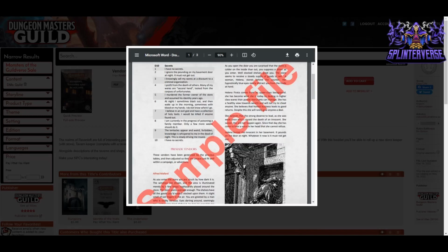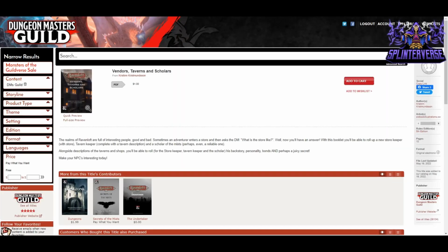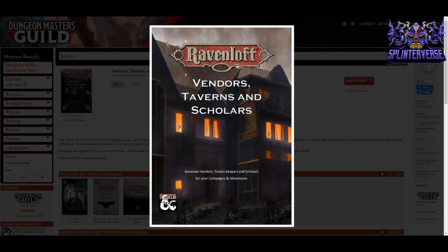They're also covering shopkeepers and scholars. So I think for $1 you're definitely going to get your money's worth, because just using those tables even outside of this book for other people, some of them you can't always, like the tavern description, that's only going to really work for a tavern, right? But some of those bonds and flaws and things, you could roll for those for other characters too. So check it out under Vendors, Taverns, and Scholars in the links below and give it a click.